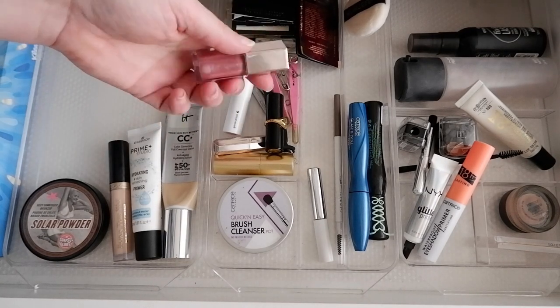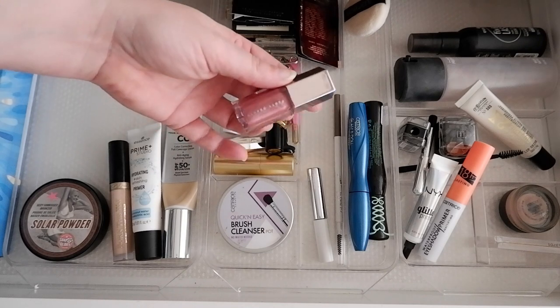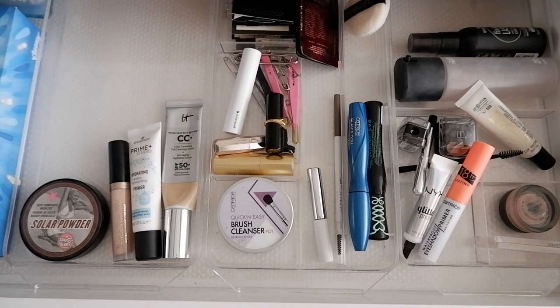And another thing that's going to go back into my makeup collection is the Fenty Gloss Balm in Fussy. Lovely, but I like the other shade a lot better.